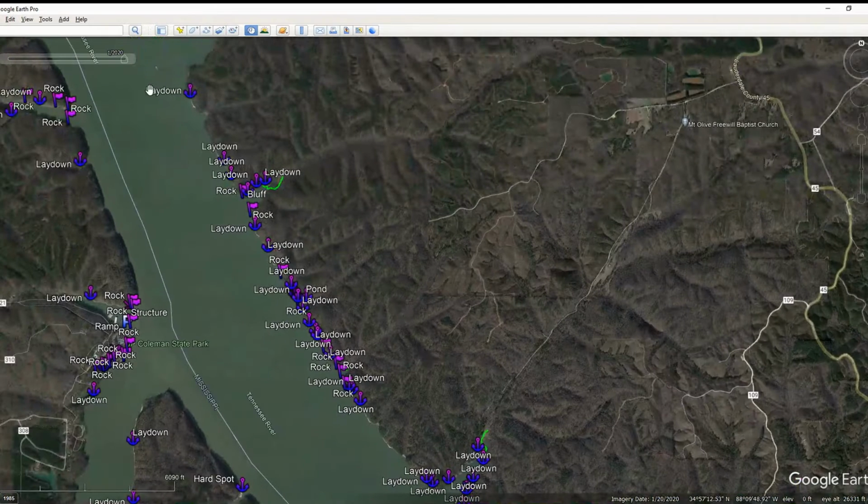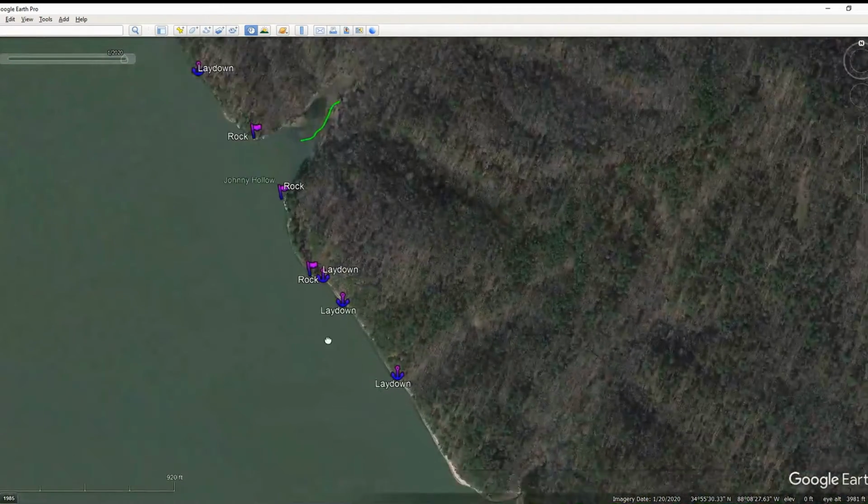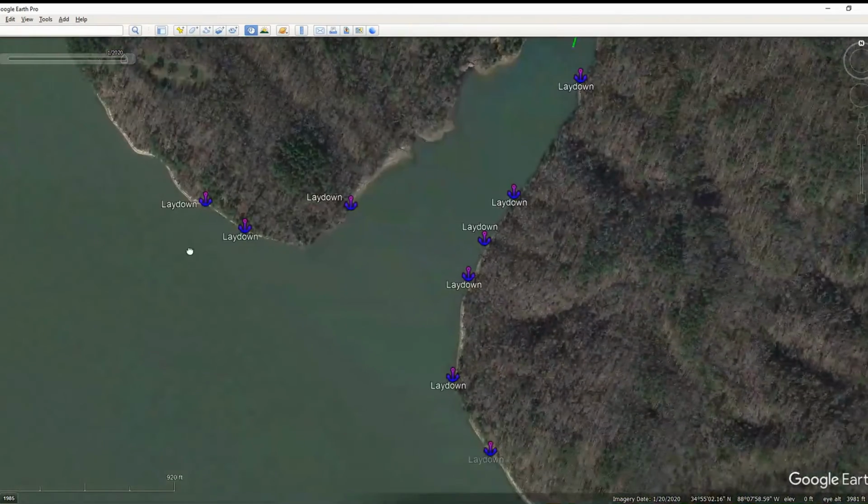The only trick is it looks like the river swings this way and swings up against the bank right in here. So this could be more your deeper side. This could be more your shallow sides. This might not be that great. It just depends on the depth and stuff like that. But I do like the fact that there's a lot of cover in here. So let's keep moving down, see what else we can find.